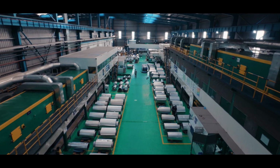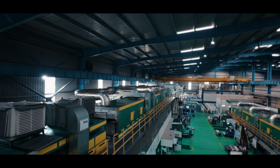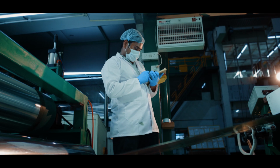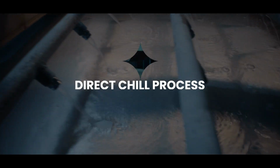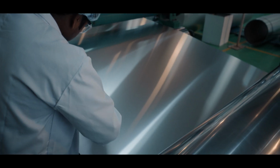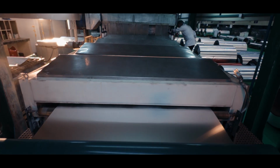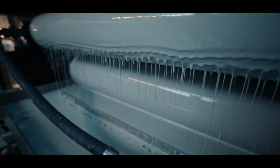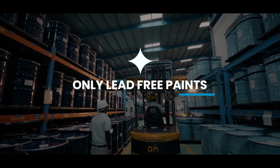Founded in 2002, Aludecor is India's most eminent aluminium composite panel brand. Aludecor sources the finest aluminium coils made through the direct chill process, ensuring enhanced flexibility of ACP sheets. These coils then undergo thorough pre-treatment to remove all impurities. To stick to its immaculate quality, Aludecor uses the best paint brands from across the globe, which are lead-free.